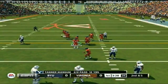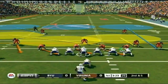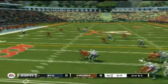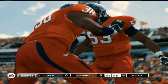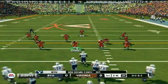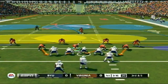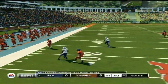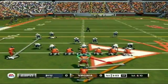On the first play of their drive, Tanner Mangum finds Devin Blackman for the 5-yard reception. They run the hurry up on 2nd down and 5, and do not end up finding the guy on the outside. First incompletion of the game for Tanner Mangum, who I'm not really sure what his overall is on this game. Probably should be a little bit higher than what it is. Noticing BYU is only like a 77 overall, which I feel like they should be a little bit higher, but like I said, I didn't make the rosters, so it is what it is. Looking to the outside, and Tanner Mangum ends up throwing it away again, and that brings up 4th down and 5, and they end up punting, and we get the ball back.